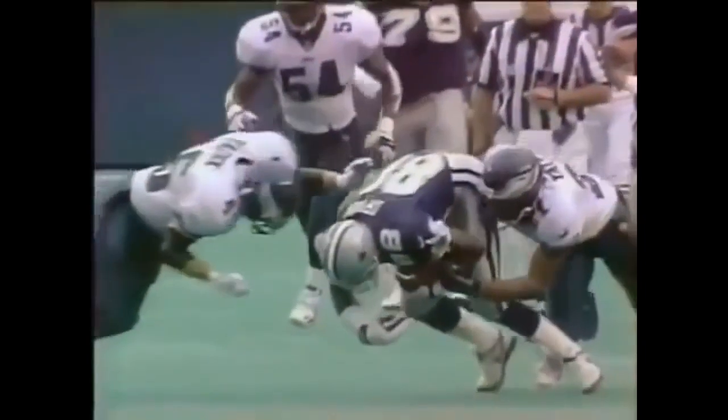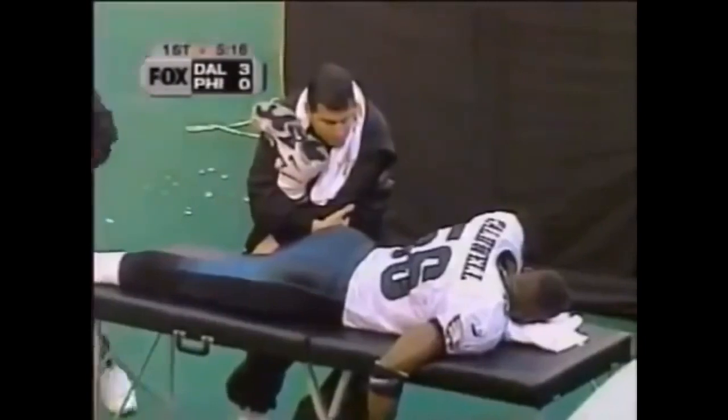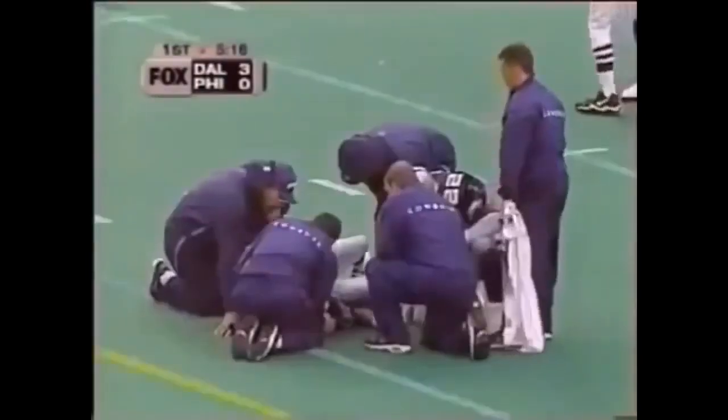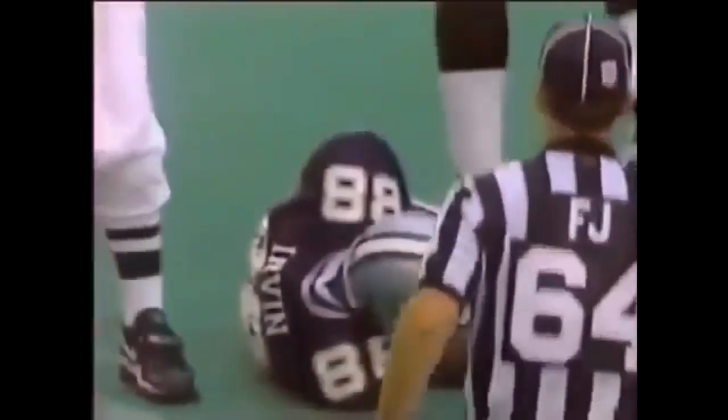Watch Michael Irvin as he is in the grasp of Bobby Taylor, his shoulder and his head. Yeah, it's just his right shoulder and his head right into the turf. And again, that was a result of his ducking from Tim Huack. And Irvin's still down. Caldwell of the Eagles over on the bench.